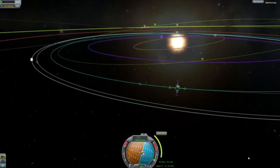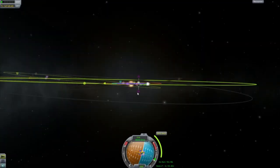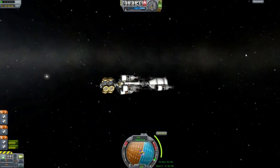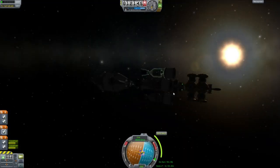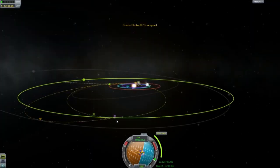Hey, welcome back guys, and check this out. We have something set up to get us to Jool. Yeah. I don't know if that's going to happen. I have a ton of fuel, but who knows if it'll get us there. I think it will. Yeah, it should. And if it doesn't, I've always got this stage, so I can always just transfer some fuel into that bottom stage.